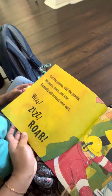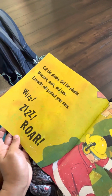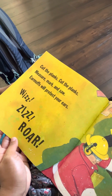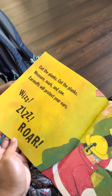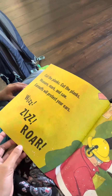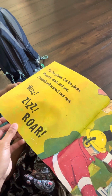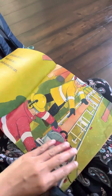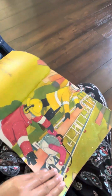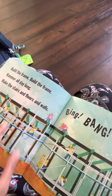Cut the plank. Measure the mark and saw. Earmuffs will protect your ears. Whiz. Roar. Yeah, because it's kind of noisy. See, they're cutting something. Next, what happened here?